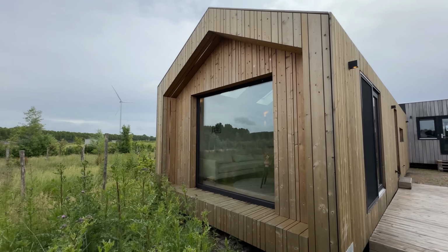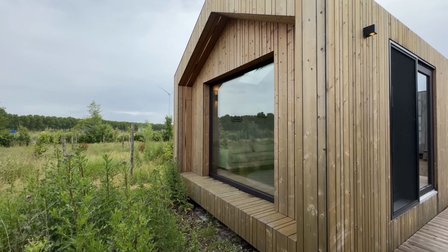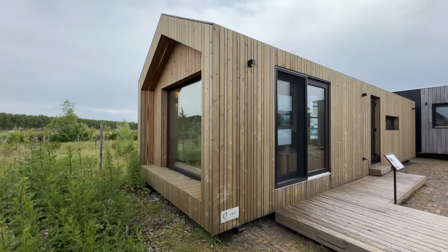So a bit of an overhang on the front. I would probably put planters up there. Who am I kidding? I'm not doing that. Don't know anything about gardening.